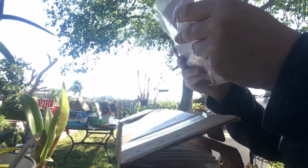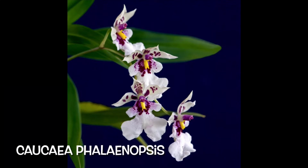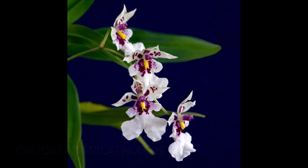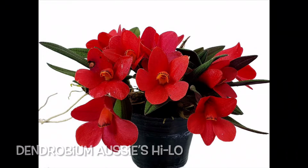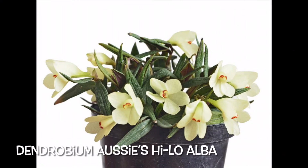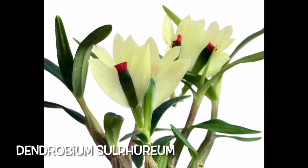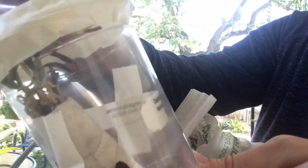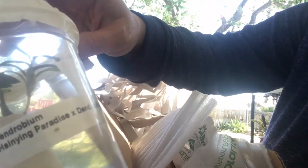So let's see here. Today I got a Caucaea Phalaenopsis, Cochlioda Lewis Posey, Dendrobium Aussies Hilo, Dendrobium Aussies Hilo alba, Dendrobium Hsinying Paradise crossed with Dendrobium Cuthbersonii, and Dendrobium sulphureum. Not sure if I'm pronouncing those correctly, but okay, this is the Dendrobium Hsinying Paradise crossed with Dendrobium Cuthbersonii.